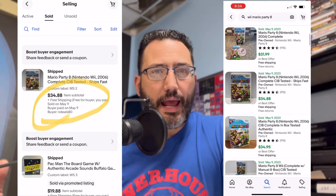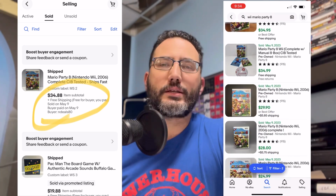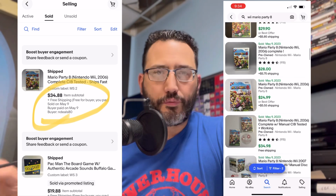The next item we're going to check out is a game called Mario Party 8, also for Nintendo Wii. This is also a game that I recently listed, and as you can see, the sold comps in buy it now are averaging about $30 when you add in shipping. I actually listed mine for $35 free shipping, and it just recently sold. It sold within a day after me listing it. This is a very hot game. It sells very quickly, so it sold for full price of $35 free shipping.